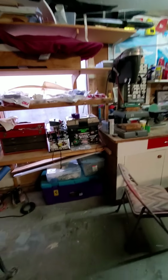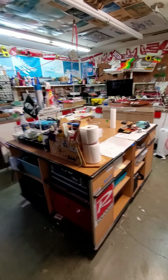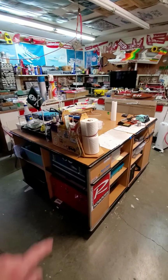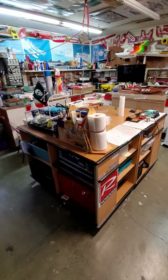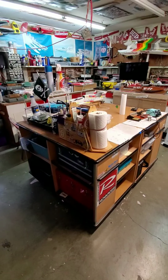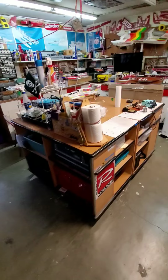And then here, let's take a look at this side over here. So these center cabinets here, I used to work at QFC. It was a grocery store in the area. I was a cashier there, and these are end cap displays. They were getting rid of them. They just put them outside to be thrown away in the dumpsters. So I took them home in two trips, and they're pretty cool.